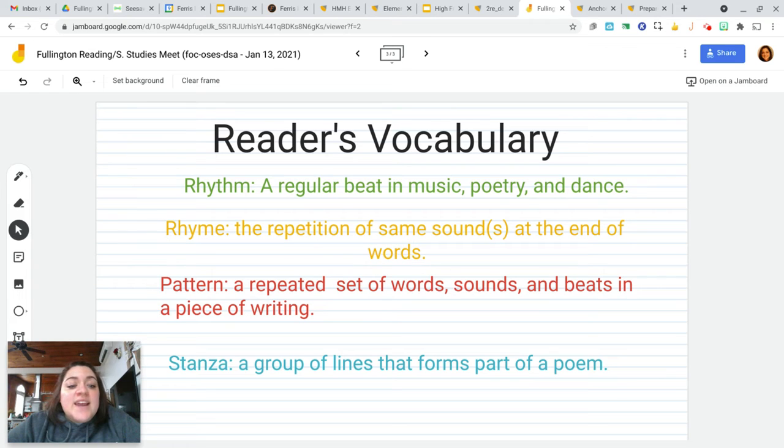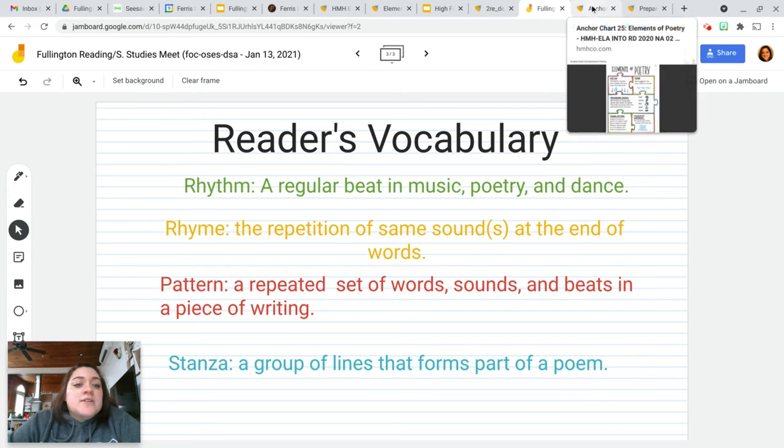Remember stanza, we learned this word yesterday. We weren't able to read the poem, so we're going to read it today. A stanza is a group of lines that forms a part of a poem. It's basically the paragraph form in a book, but it's the paragraph form in a poem. Miss Fullington will show you an example of what a stanza is here in a little bit. Okay, guys? We're going to go right back to our anchor chart.